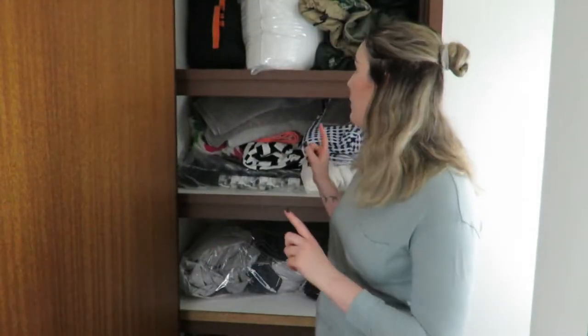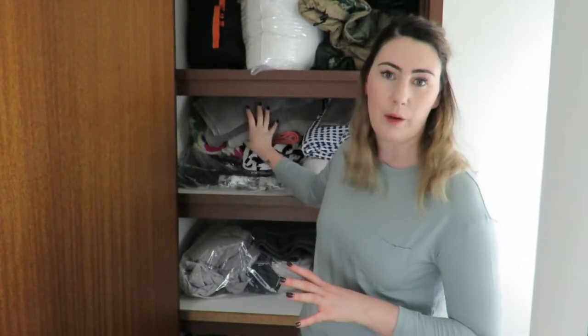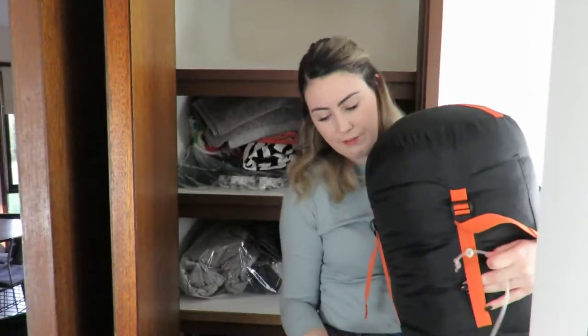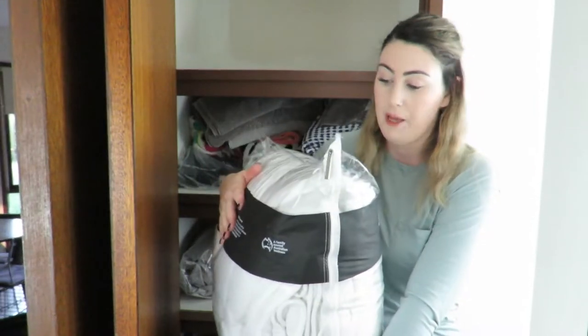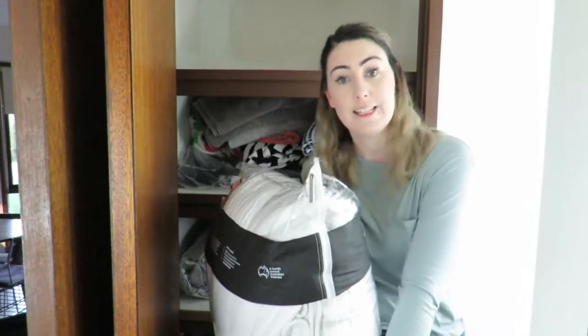Okay, so my first step is to take everything out of each shelf, decide what we want to keep, what we want to donate, and what things I want to keep in this cupboard. Let's do it. Okay, that's that first, oops, I just broke that. That's the first shelf. I know I'm gonna keep the sleeping bag somewhere else because I want to start a camping stuff area. And this doona I'm gonna put in the spare bedroom because I wanna put it on the spare bed, so there's no point keeping it in here when I'm going to end up using it. So that's the first shelf done.